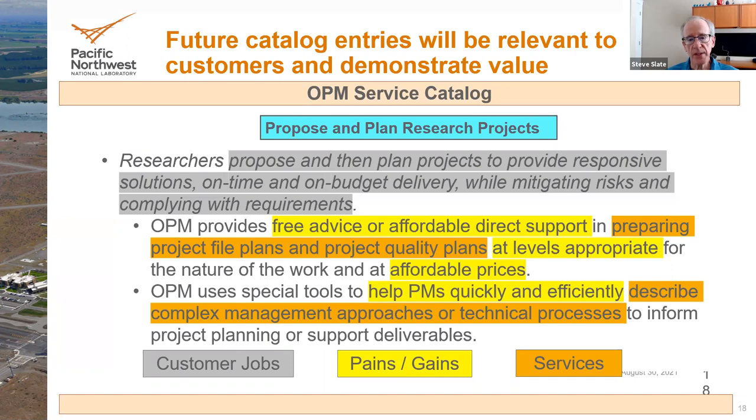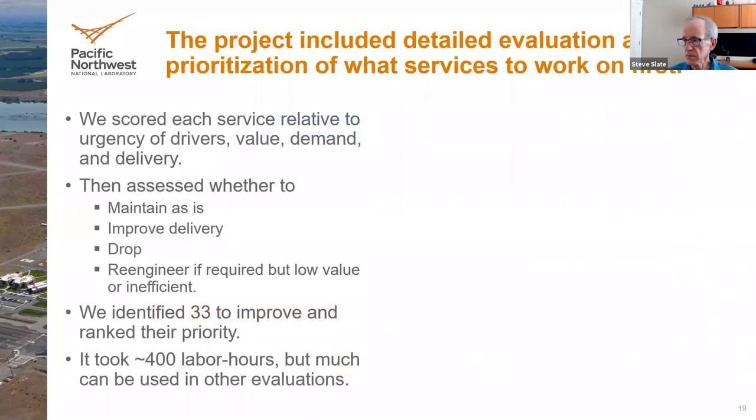So in this last slide, just to recap the whole rest of the story in terms of the case study, we had criteria. We scored each of the services with respect to whether it was really required or not really required at all, whether it had value or little value, whether there was demand, how well the delivery was going. In some cases, things were required and it was really hard to envision any value, but we then re-engineered it so it was as painless as possible for our researchers.